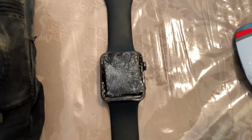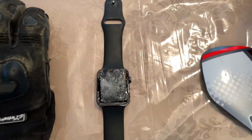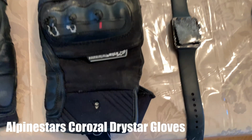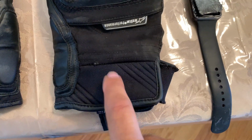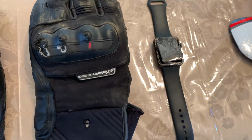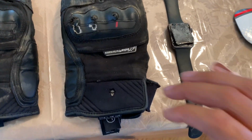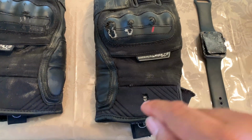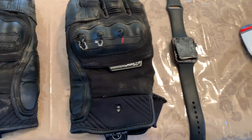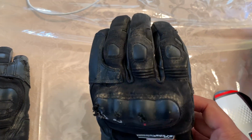Now, one thing that did strike me as odd is my Apple Watch got totally destroyed. And I couldn't figure this out at first until I started looking at my gear and I saw my left glove. It has this puncture right here. So I'm assuming that one of the gravel rocks basically punctured right through the glove here and it smashed the screen of the watch. So I can only imagine what would have happened if I didn't have the glove on or the watch. But it didn't actually pierce all the way through the glove, as you can see. It was most likely just a slightly sharp blunt force trauma. But other than that, the glove held up pretty well.